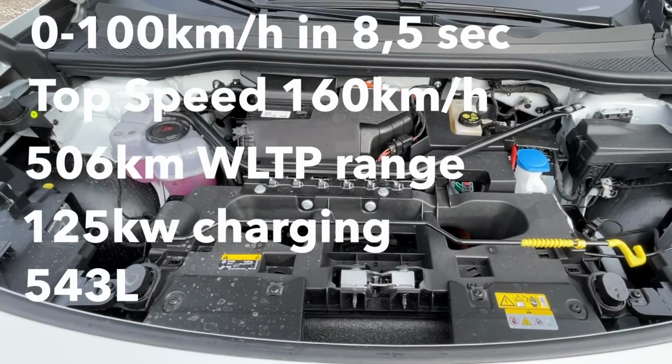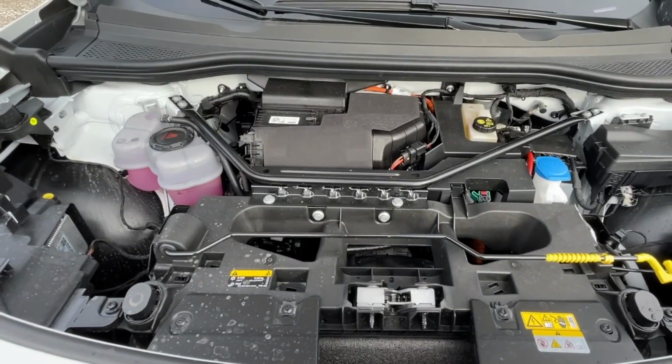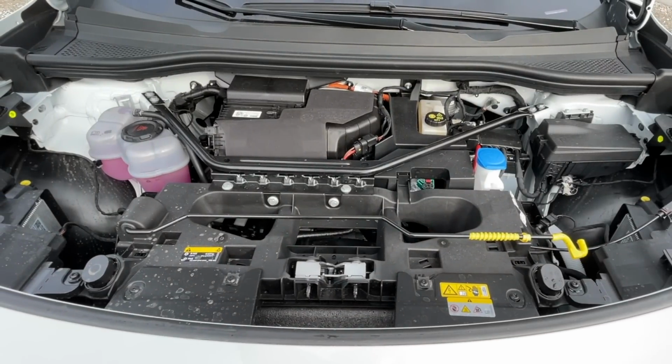Even though this is a fully BEV built from the ground up on their MEB battery platform, they still fill up the front with all kinds of crap, so it does not have as big a crumble zone as the Model Y or the Ford Mach-E, so that is a shame.